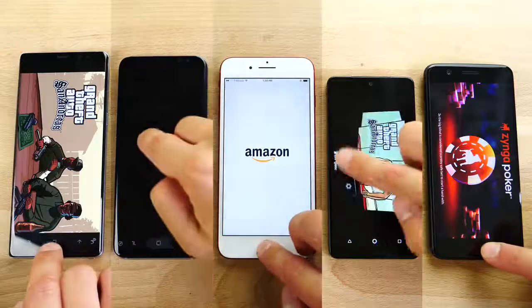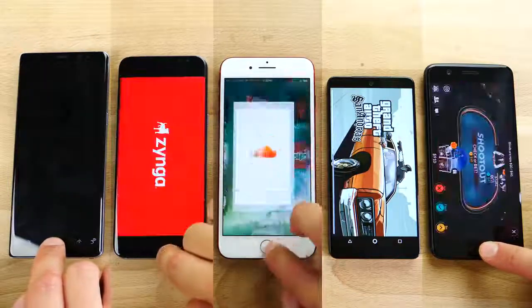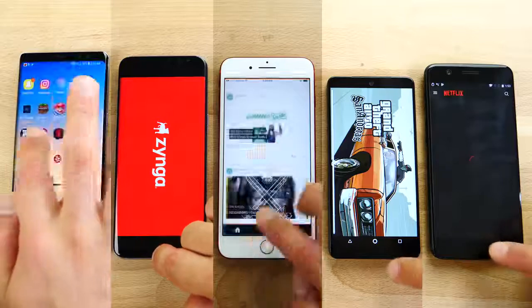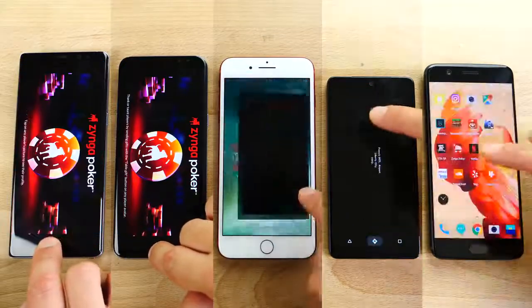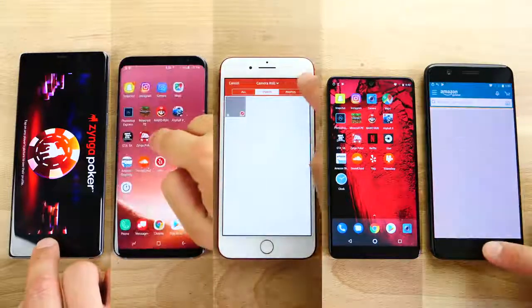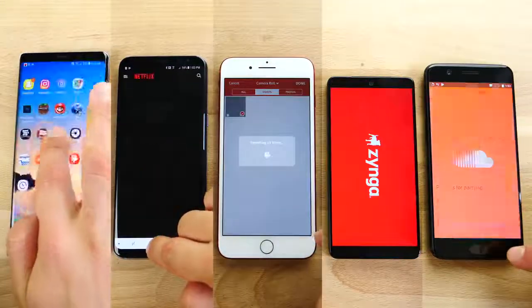It only has 4 GB of RAM compared to the other Android phones, so that may explain it. I mean, the OnePlus has 4 too, but it seems more optimized. Anyways, the iPhone is already on Yelp, really powering through these, and on Video Shop. Now this is one area that it excels at.